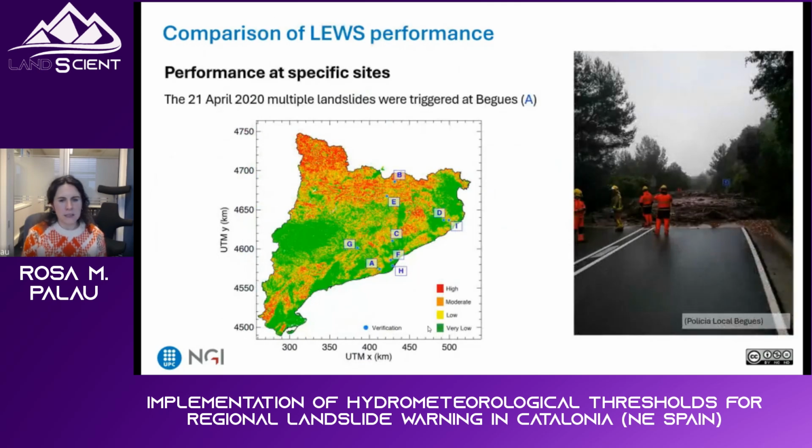So what we did, because we needed more data and we had already used almost all the inventory for the obtention of those thresholds, is pick up some events that were even more recent and which we had not used for the calibration of the landslide early warning system hydrometeorological thresholds. And then we checked if we were making any improvement in this period from April to October 2020.